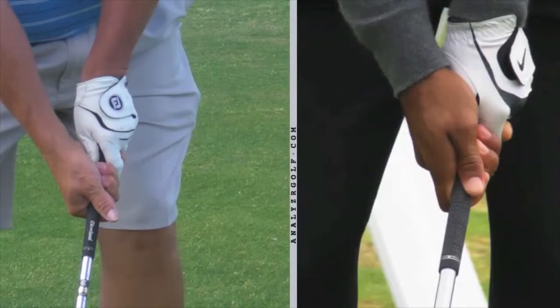I'm going to take a closer look at your grip. First, the left hand is reasonably okay. It's a little stronger than what I might see on tour, but there are certainly players with a strong left hand position. But what you won't see on tour is how you have the right hand on the club.